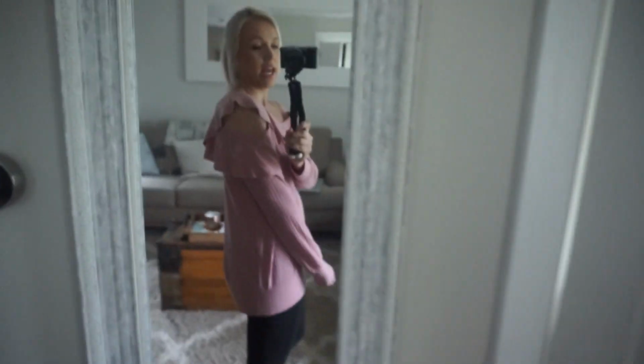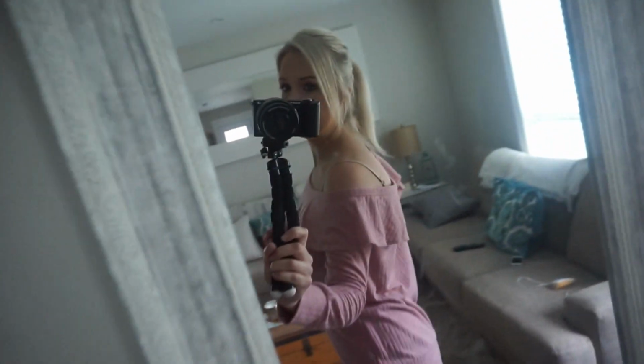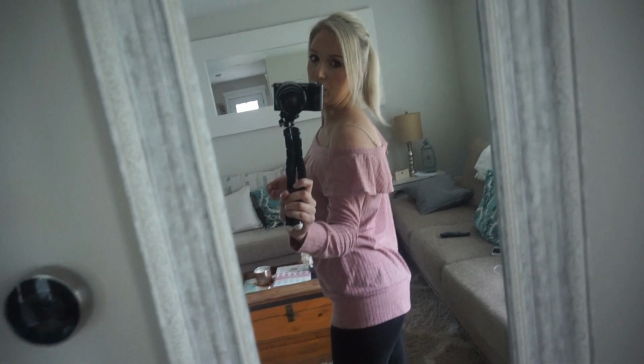Had I known this was going to be this comfortable, I would have ordered it in every color, if they had any other colors, because it's so comfy. I'm 5'8", so it goes past my bum. If you're shorter, it'll probably be even longer. And there's just a little cold shoulder detail there, and the asymmetrical thing going on. But it's really, really cute.